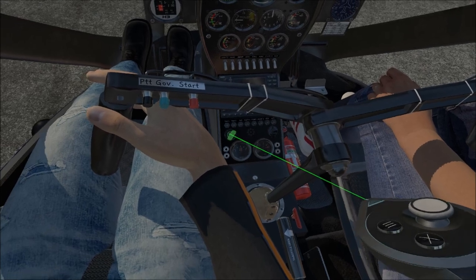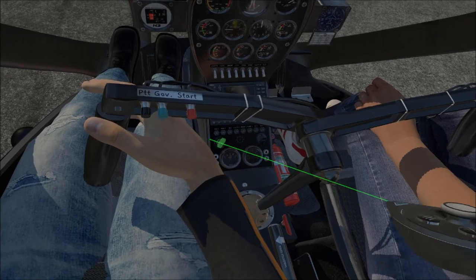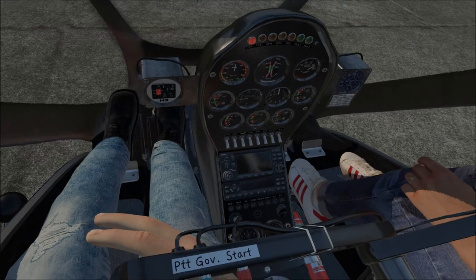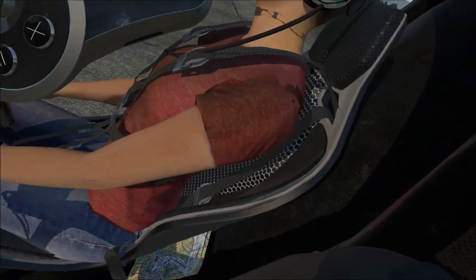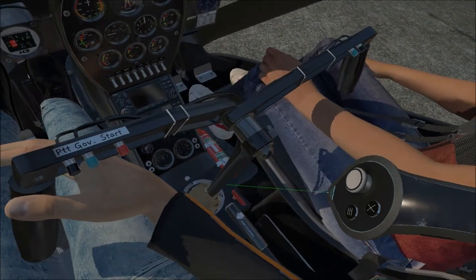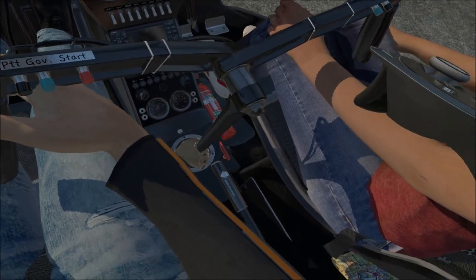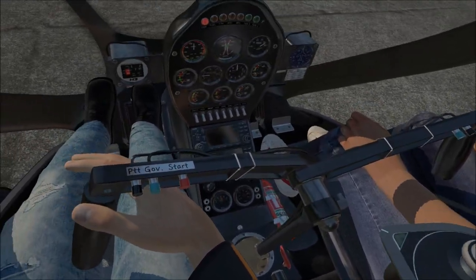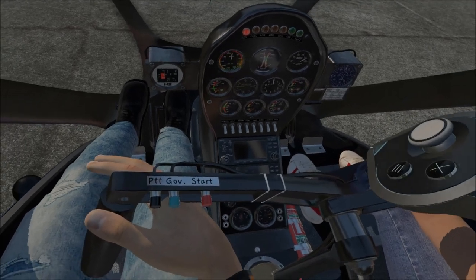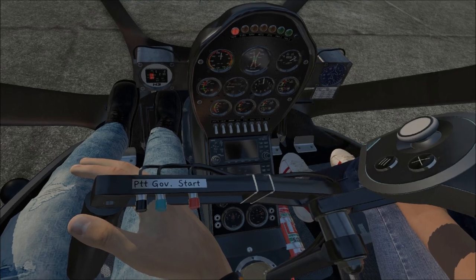Actually, can I turn this even further? No, I cannot. I can just go that or that. All right. So it's a learning process here, folks. Okay, so now that we've got that on, we need to make sure our fuel is on. So main fuel, bam. And fuel cock down here, bam. Make sure that our throttle is in the off position. Okay, and we're going to need our ignitions 1 and 2 on.